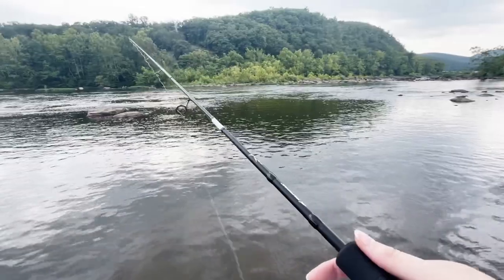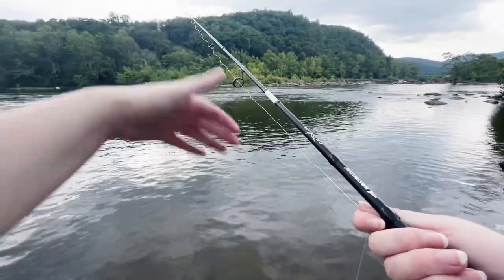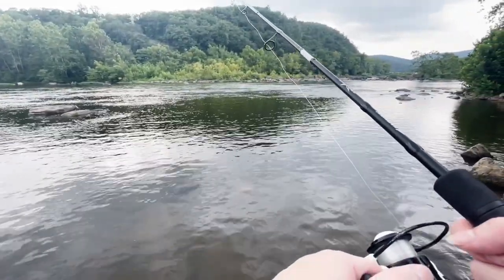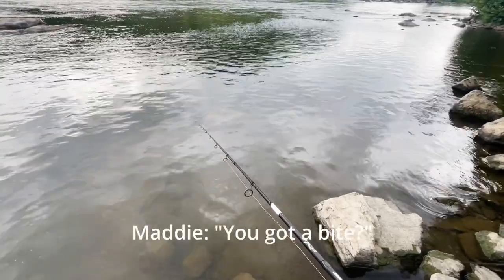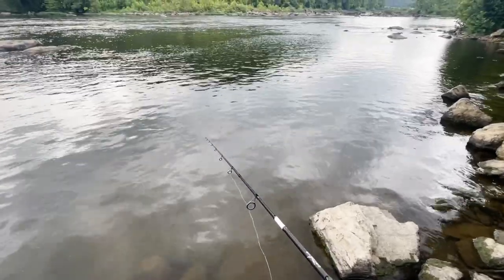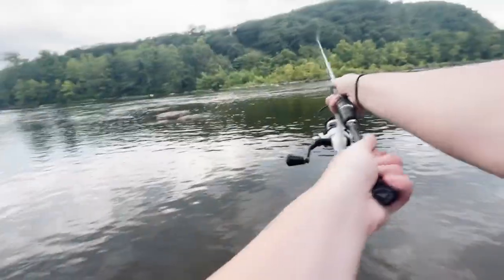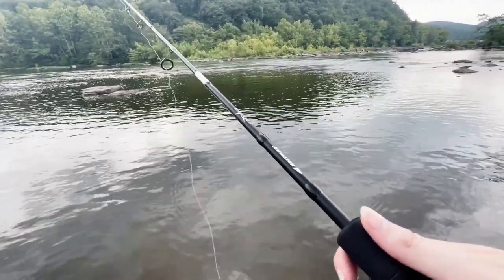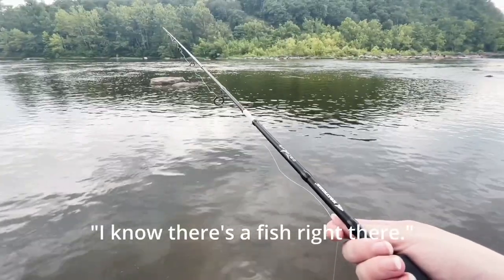That's a good cast. That's a good spot for one to be in. That current meeting the water that's a little more steel. Let's see. Uh-oh. Getting a bite. Yeah. Well, at least I got a bite. No fish. That's such a beautiful cast right there. Come on. I know there's a fish right there.